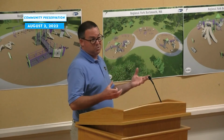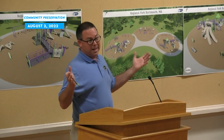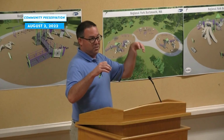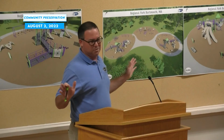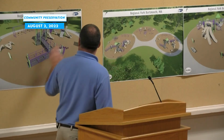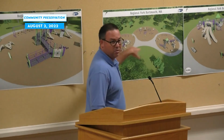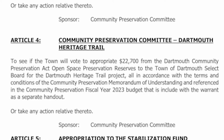Article 3 is the Regional Park Playground in the amount of $512,086. This is exactly 50% of the total project cost. The other half comes from the capital plan, and this would be to replace and upgrade the existing playground at the Dartmouth Regional Park. It's the only playground in the north part of town, so this is certainly an important project.